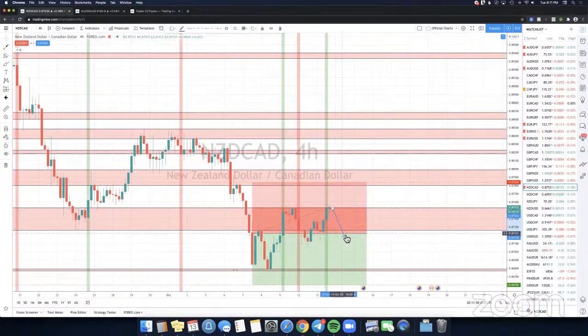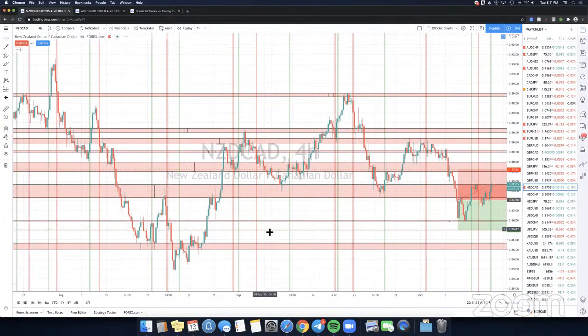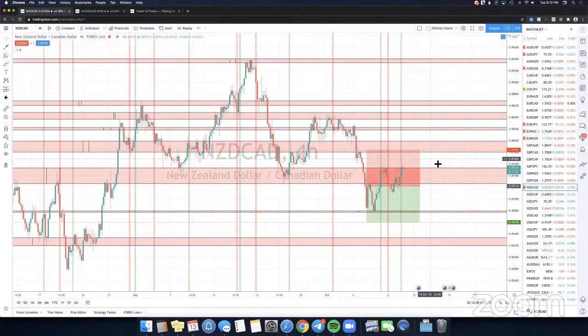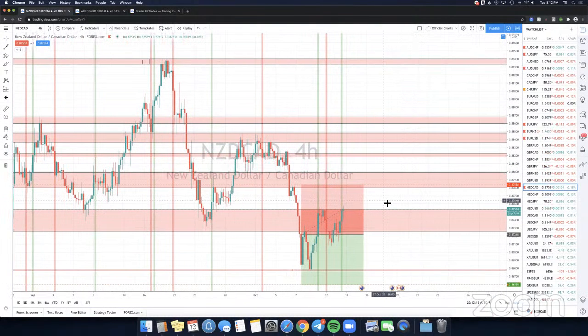But this is a weird pair. NZD CAD usually moves kind of weird. You can see right here, it does move smoothly for the most part, but generally it has a lot of whipsaws. It'll go in one direction and then whipsaw in the other direction. Like right here, price came down, then it whipsawed up and came back down. And it's not something that I really like to trade very often. But if I do see a trade available, obviously I would call it.